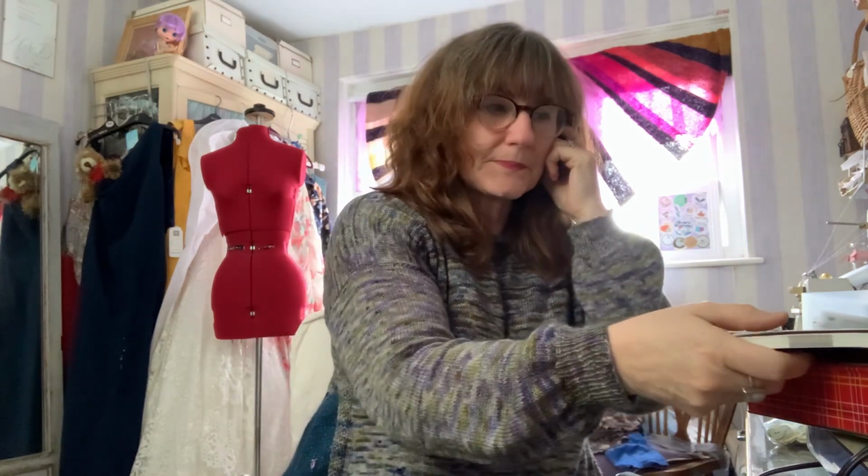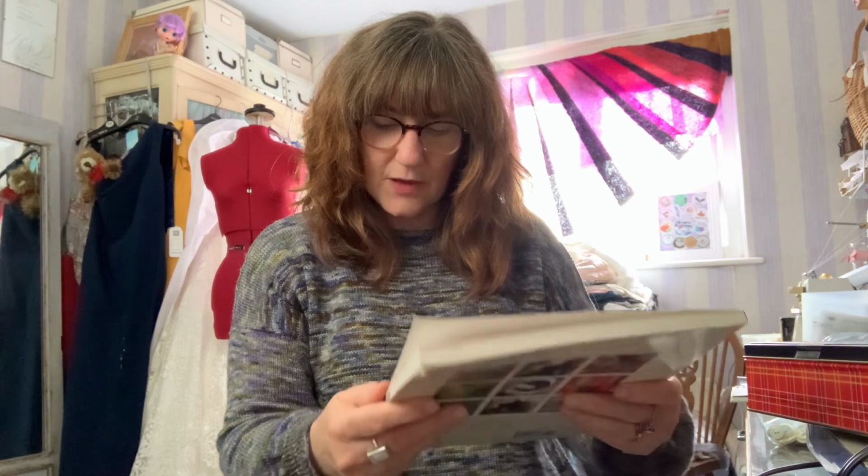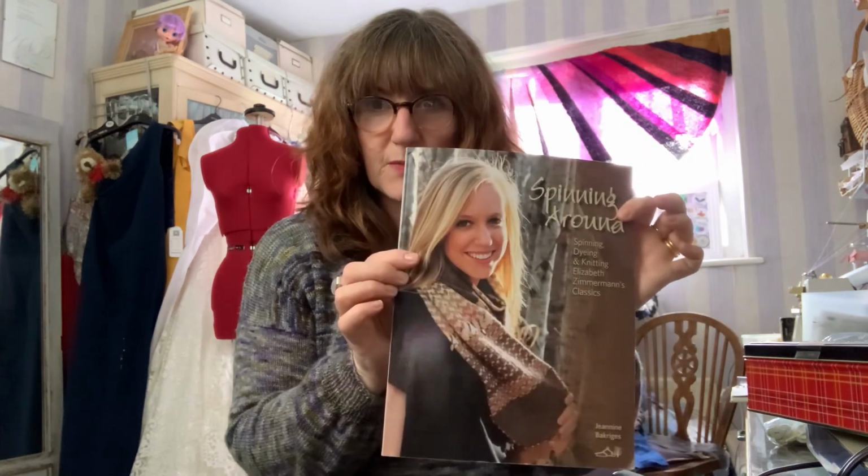So while I'm on about spinning, this is the book I borrowed. It's called Spinning Around by Jeanine Buckridges, and that's the book. So I haven't got very far. I've just been getting in bed and reading a little bit. But I was reading about your fleece in the first place and different qualities and how to treat. And some of it was really interesting.